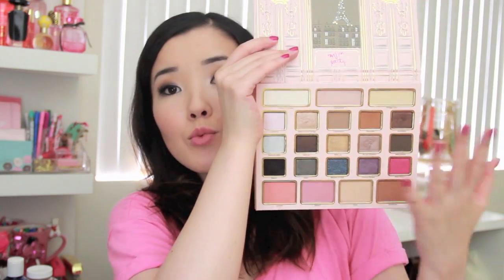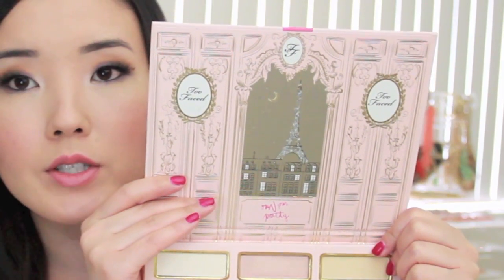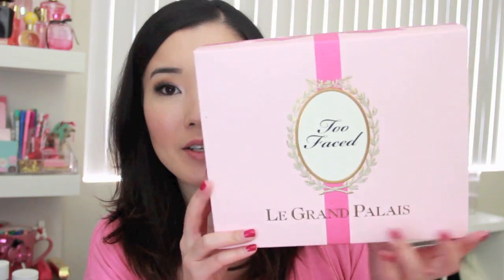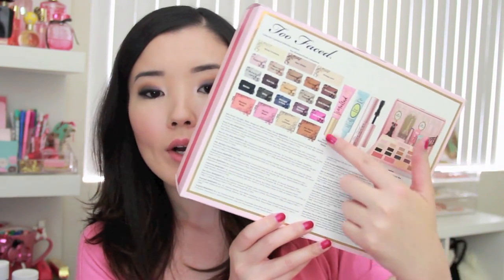This is the eyeshadow palette slash face powder palette because it does come with 2 blushes, a highlighter, and a bronzer. But this is it right here. It's a really beautiful palette. The whole packaging, of course, is very typical of Too Faced. It's very pretty. This is the box that it comes in, really beautiful. And all the shadows are laid out in the back with what comes with it.